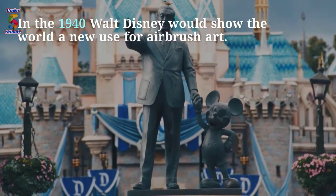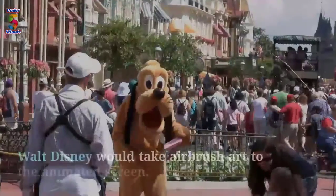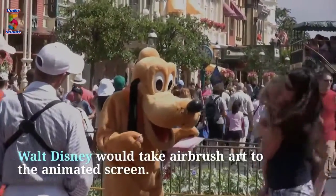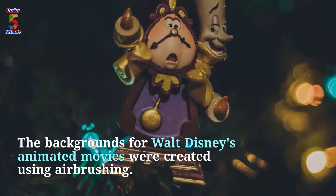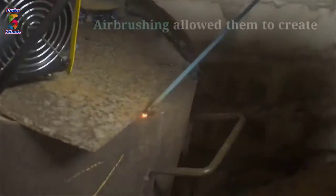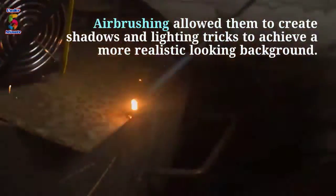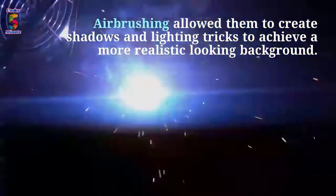In the 1940s, Walt Disney would show the world a new use for airbrush art. Walt Disney would take airbrush art to the animated screen. The backgrounds for Walt Disney's animated movies were created using airbrushing. Airbrushing allowed them to create shadows and lighting tricks to achieve a more realistic-looking background.